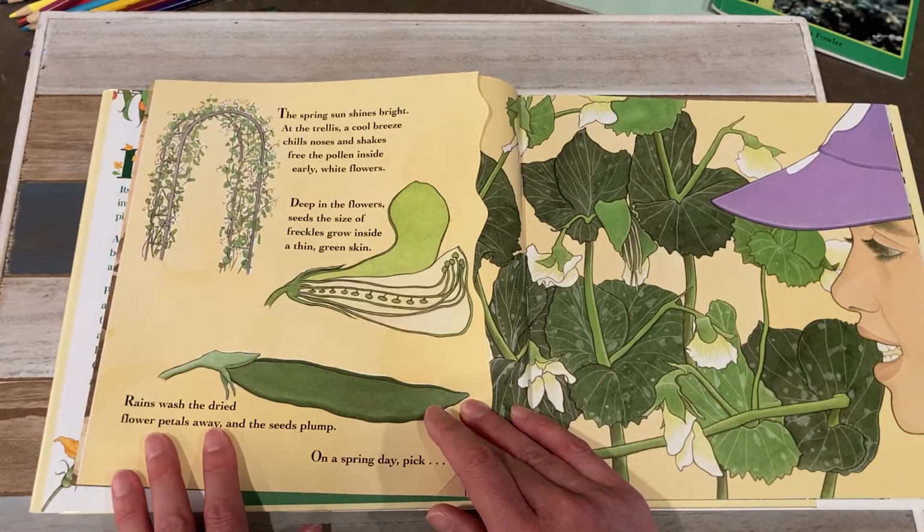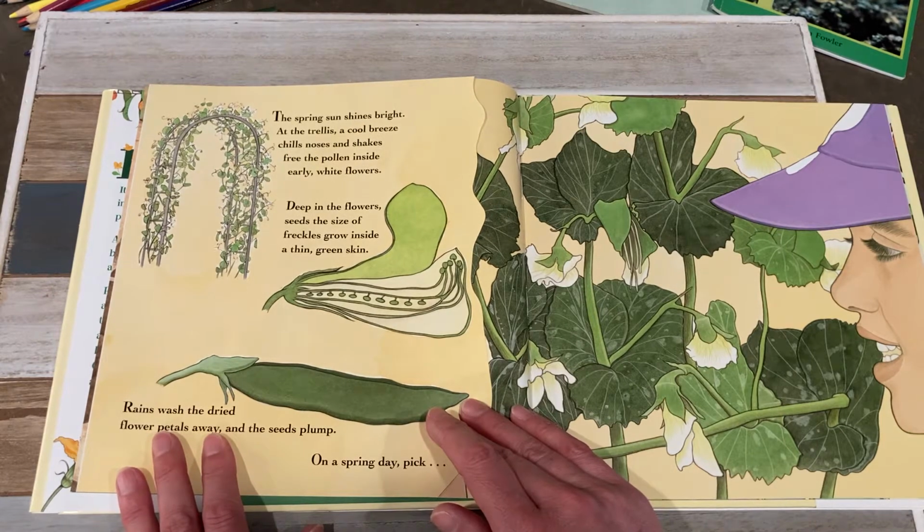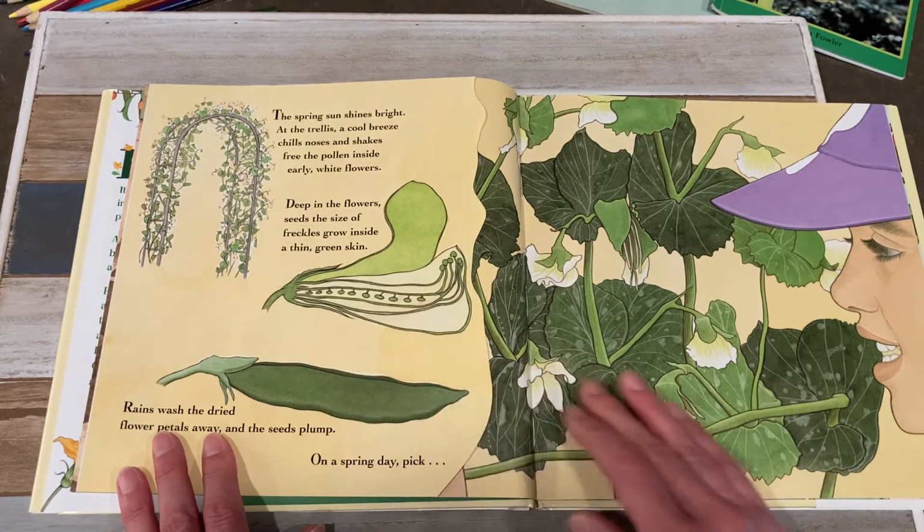The spring sun shines bright. At the trellis, a cool breeze chills noses and shakes free the pollen inside early white flowers. Deep in the flowers, seeds the size of freckles grow inside a thin green skin.